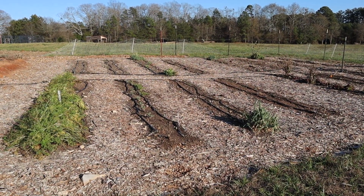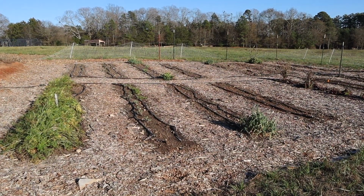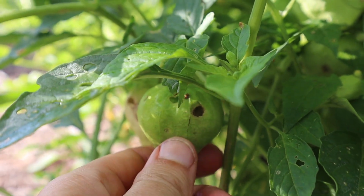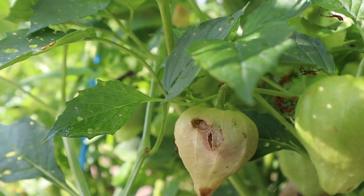Over here, we grew all of our tomatoes, some lettuce and carrots, and our tomatillos. Our tomatillos were a total flop. Everything was nibbled on by bugs, and they started rotting on us really quickly. So this coming year, I'm hoping to get my tomatillos in the ground really early and maybe cover them with frost blankets to see if I can beat the bugs.